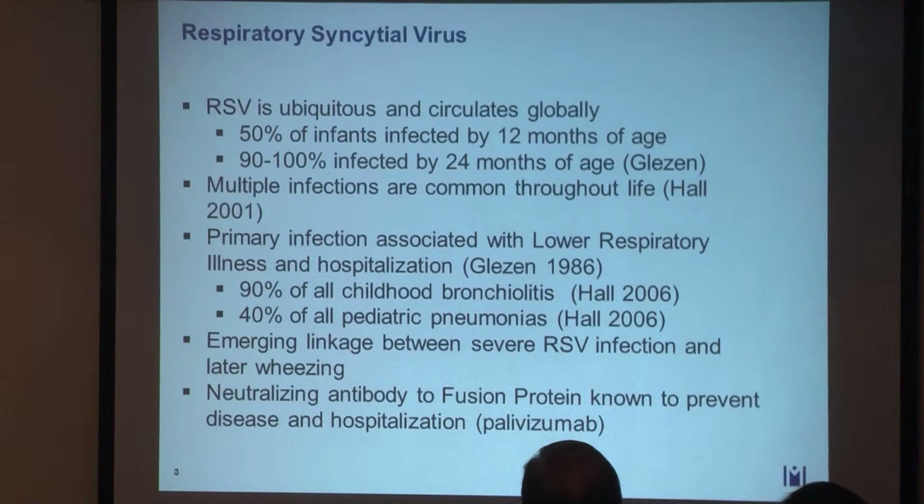We do know that neutralizing antibody to the F protein, which is the major surface glycoprotein of RSV, is protective and can prevent disease and hospitalization. And that's the basis of palivizumab, which brand name is Synagis, which is marketed around the world to prevent preterm infants from getting ill from RSV.